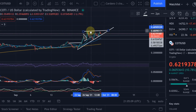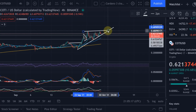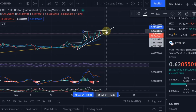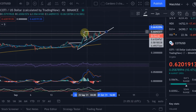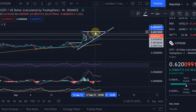And this breakout is likely to happen to the upside because, to be honest, the indicators are all showing quite strong. We have this bullish pattern here, this ascending triangle. It's not 100% horizontal, but we need to see how the daily one closes today. If I take not the wicks but the candle closes here, then it is really a horizontal resistance line that we have here.